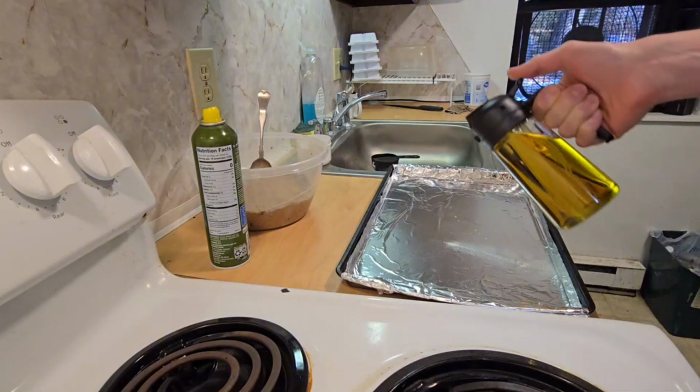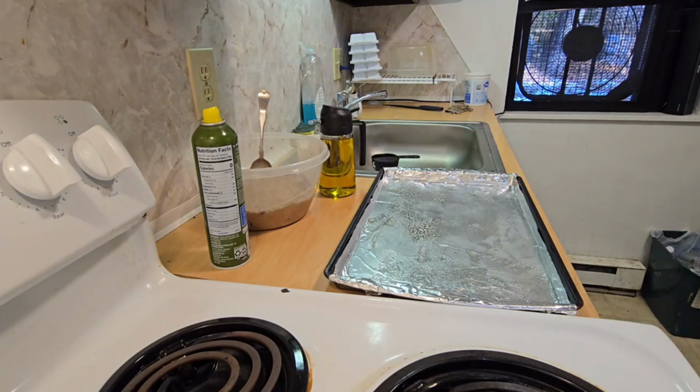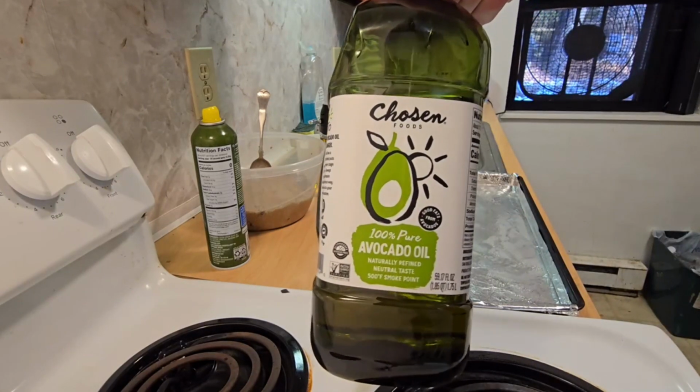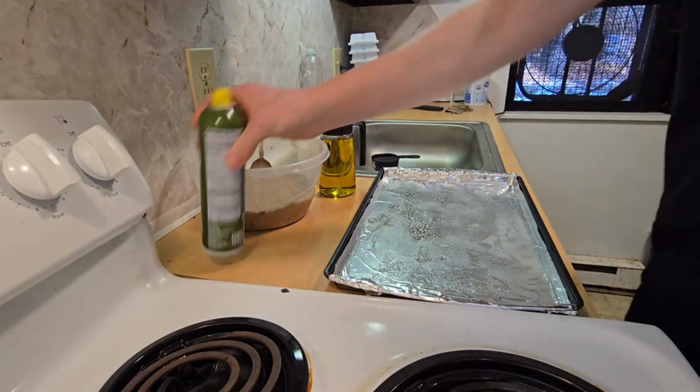The wide mouth design makes refilling mess-free, while the included funnel and waterproof labels help keep your oils organized and easy to identify. Practical, stylish, and built for everyday use, this oil sprayer is a must-have for anyone who loves smart cooking and cleaner prep.